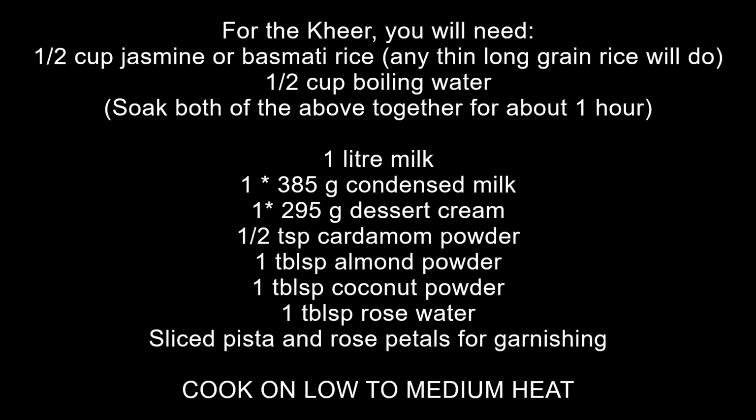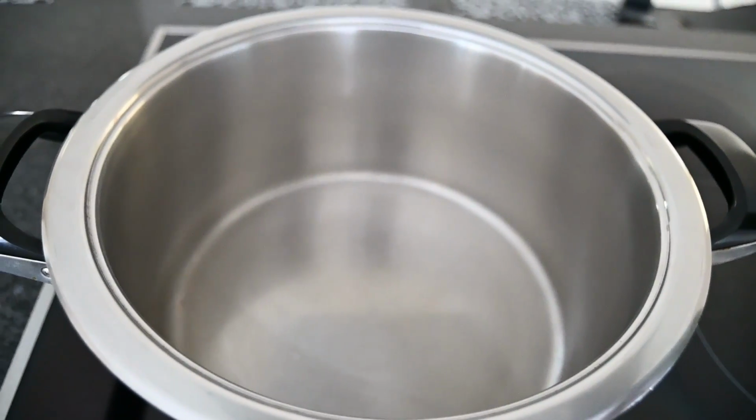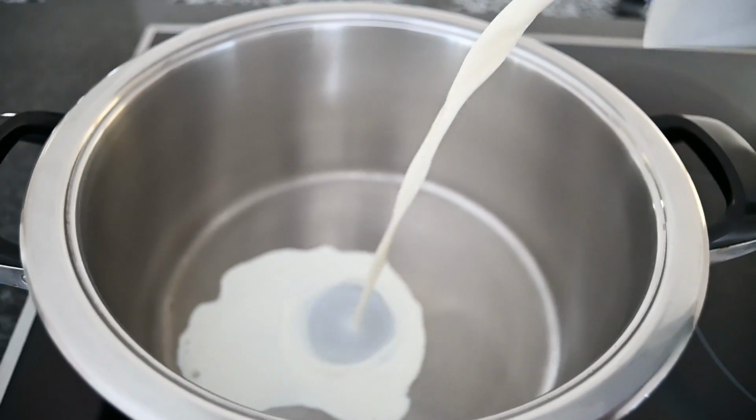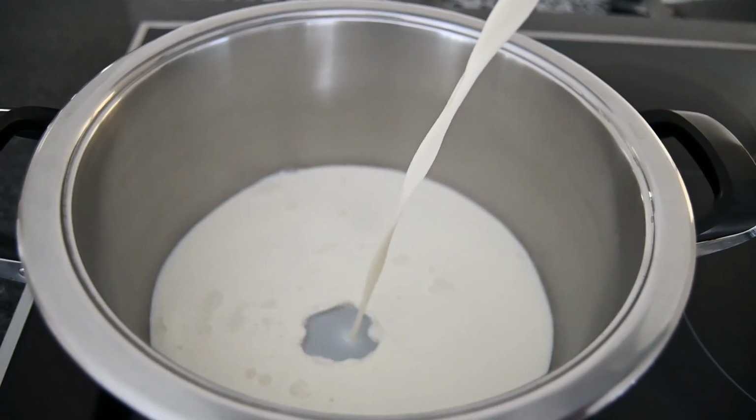For the kheer, you will need half a cup of jasmine or basmati rice soaked in half a cup of boiling water for 1 hour, 1 liter of milk, 1 385 grams condensed milk, 1 295 gram dessert cream, half a teaspoon of cardamom powder, 1 tablespoon almond powder, 1 tablespoon coconut powder, 1 tablespoon rose water. We will start by adding in 1 liter of milk to a pot and wait for this to steam and bubble.